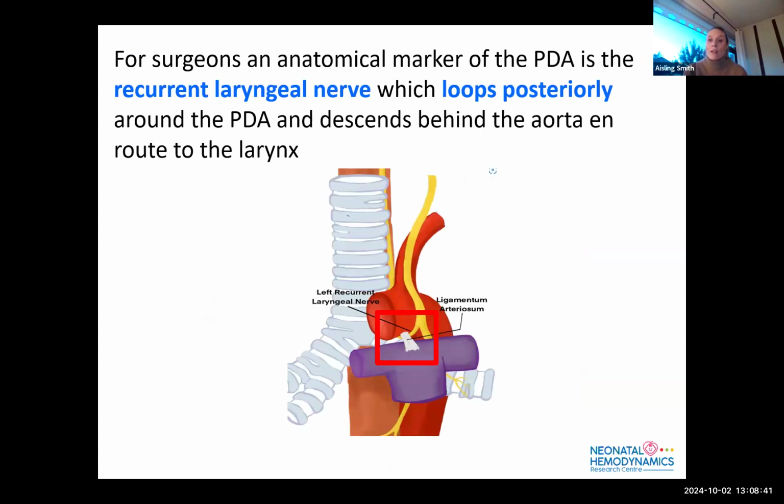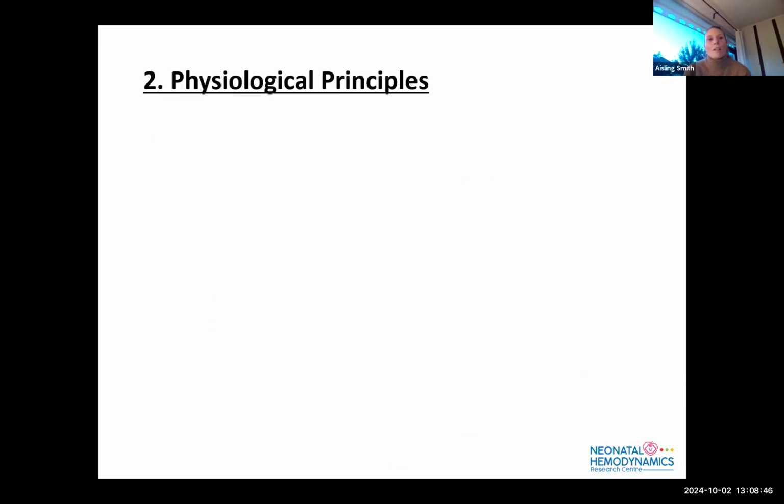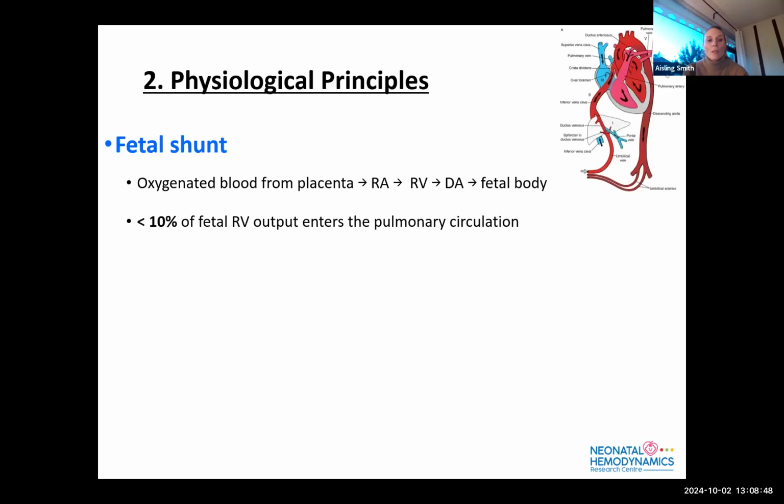This explains why this was often injured during that surgery. With regards to physiological principles, we understand that it's a fetal shunt. In fetal life, oxygenated blood passes from the placenta to the right atrium, the right ventricle, and then the ductus arteriosus shunts that blood from the unoxygenated fetal lungs to the fetal body. This makes sense because the placenta is obviously the site of gas exchange during fetal life, and you want the oxygenated blood and blood volume to be shunted to the fetal body to support its growth and oxygenation.